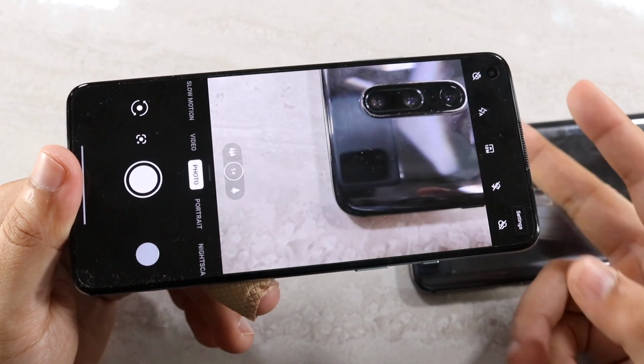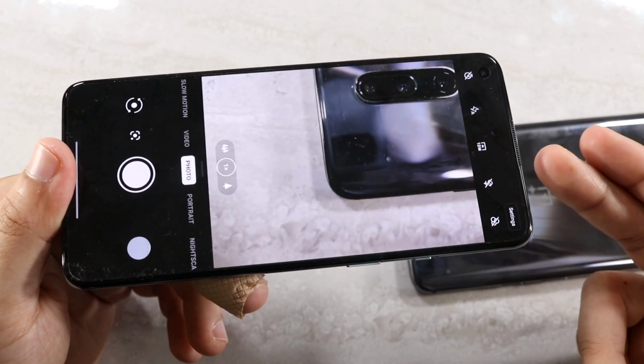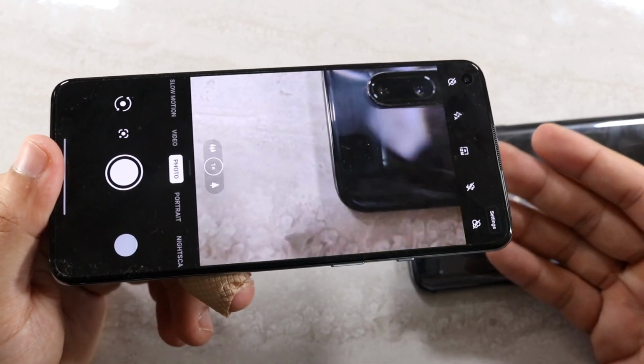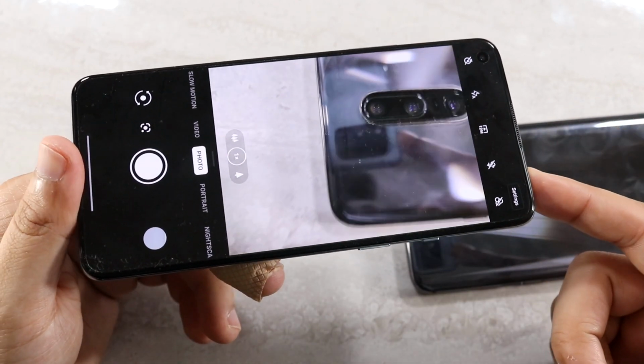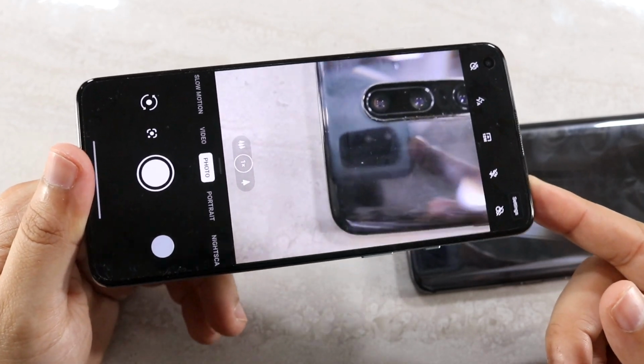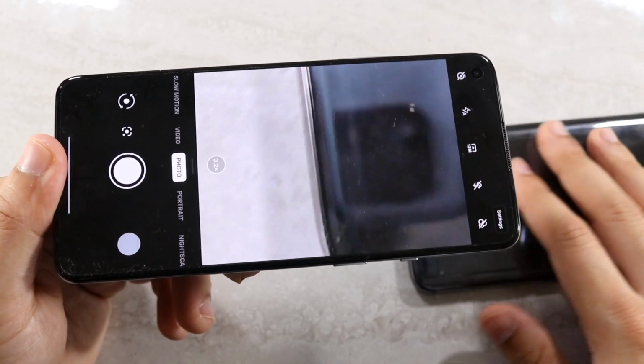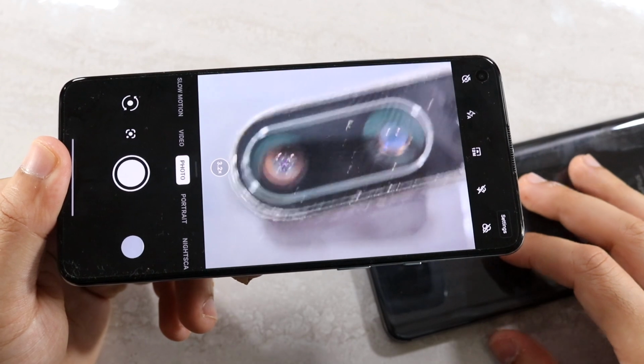You don't have that telephoto lens like you have on the 7 Pro, and on the front camera, you have a 16 megapixel front-facing camera that can only do 1080p at 30 frames per second, which is kind of annoying. I really wish that wasn't the case, but we really don't have a choice when it comes down to it. So when it comes down to the camera, the OnePlus 8T is probably better, but the 7 Pro is not that far behind in my opinion.